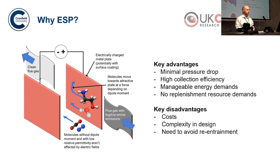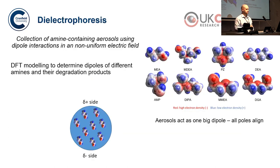It's got minimal pressure drop, very high collection efficiency. You don't really have that much of an energy demand because the amount of electron transfer is actually quite small. And you don't have any extra resource. You don't have to replenish anything. You don't have to refill a packed bed or anything. It's a good idea. And yes, it's got some disadvantages, but it's probably one of the better options compared to what we actually have available to us at the moment.